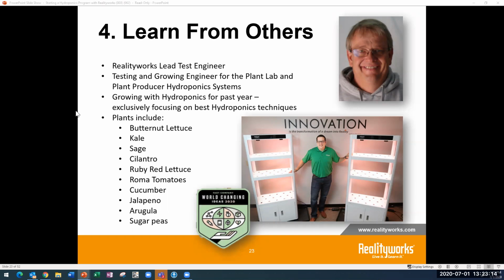Now, here at Realityworks, we have our lead test engineer, Dave Brack, and that's the top picture there. He has been growing and working with our hydroponic systems for over a year. He's grown probably 30 to 40 different types of produce through our systems, and all he does is he tests them and sees what works, what doesn't, why is it working, what's better. And then we include all that into our documentation, into our guides, into our curriculum. So then it is being passed on to you as you bring it into your classroom.